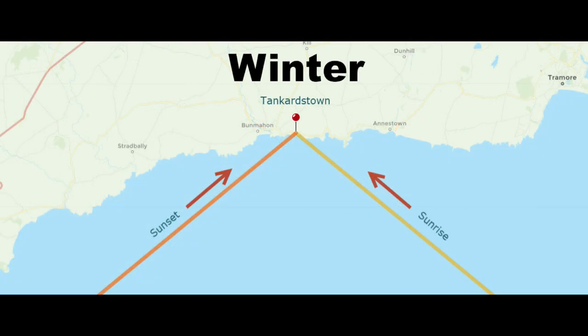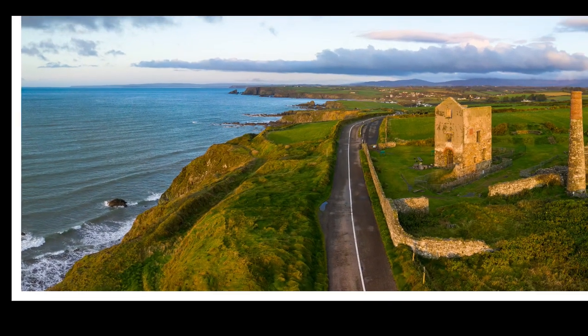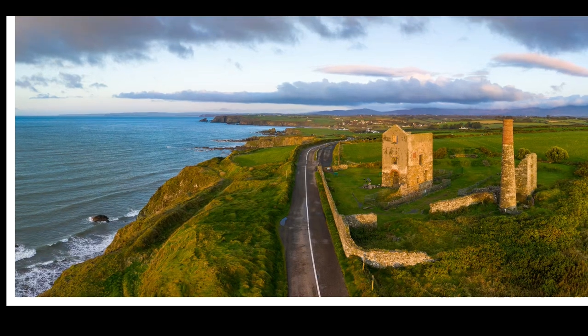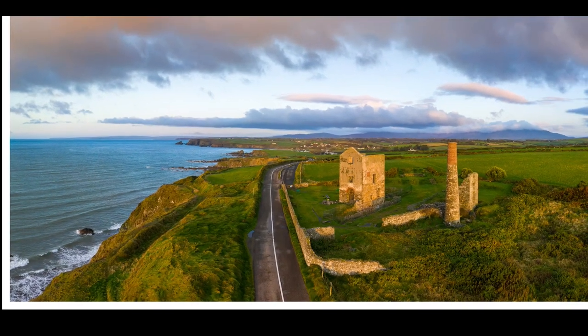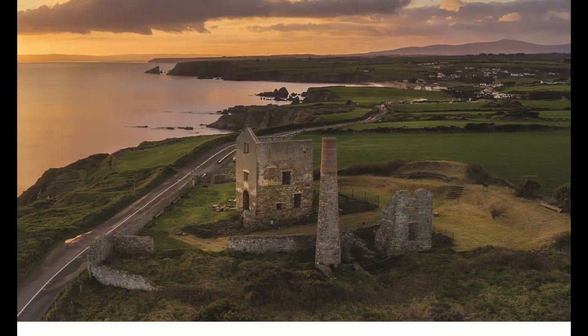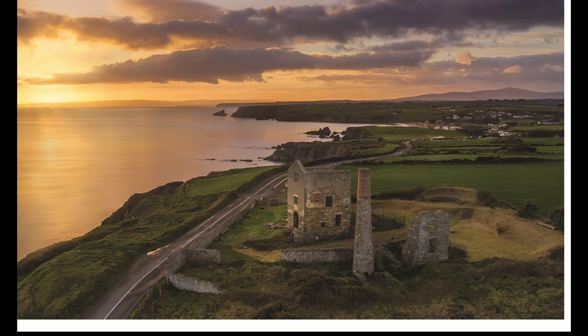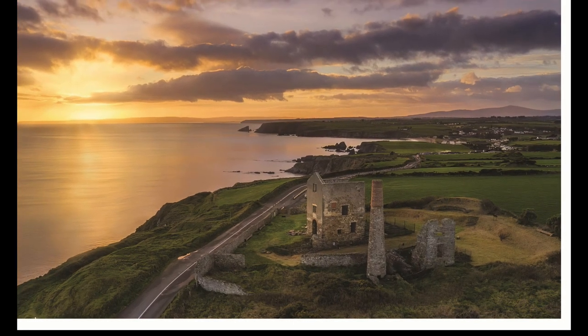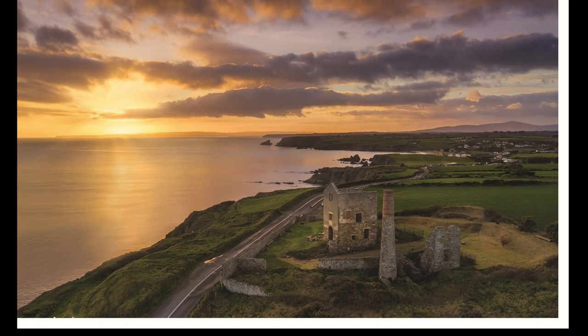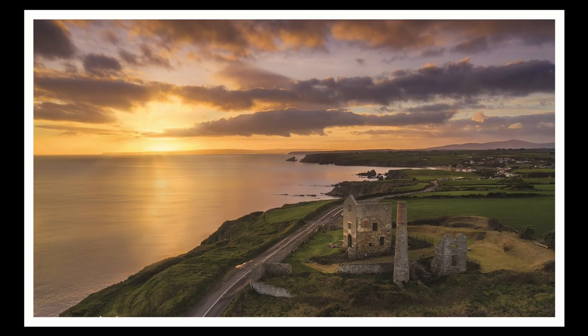Now, both are complementary to the engine house, as most of the time your direction of shooting will almost always be in a westerly direction, as the sea and the mountains can be included in the background. There may be some compositions looking east, but I haven't come across any. In summer, you'll catch the sun setting behind the mountains, and in winter, similar to this drone shot, it will set into the sea.